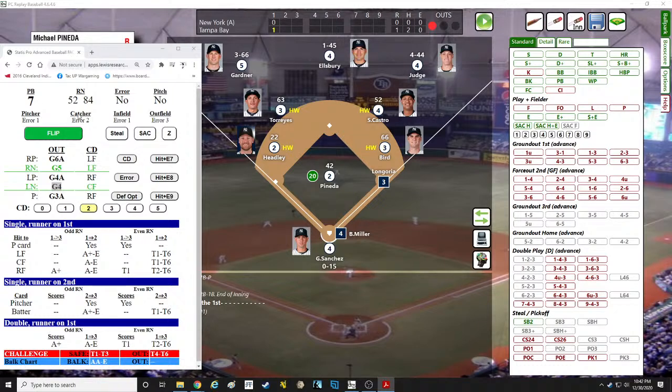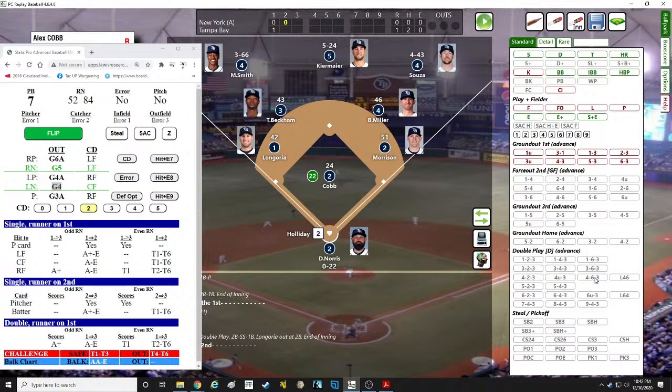That was a G4. That's what it was. A G4 is a hard grounder, second base double play. 4-6-3. That's what it is. I thought so, but I just wanted to double check. And that's going to do it. So we go to the top of the second.